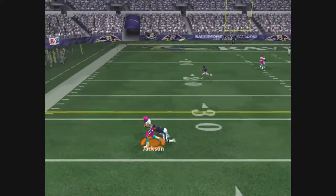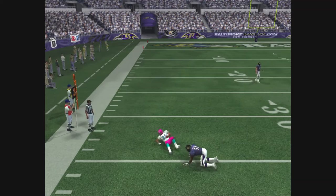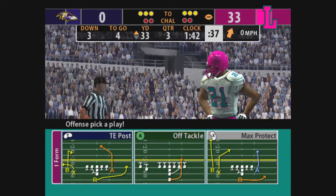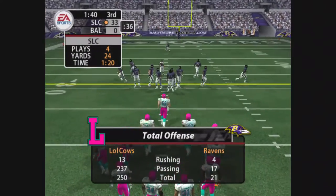Throwing short to his left. Short swing pass to the running back. Sykes drags the ball carrier down behind the line. You need a good release on this pass. Keep this drive moving.